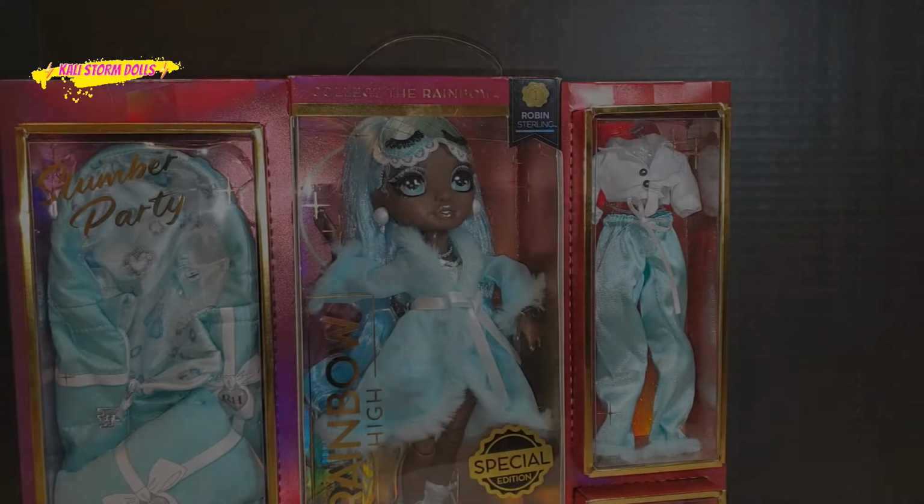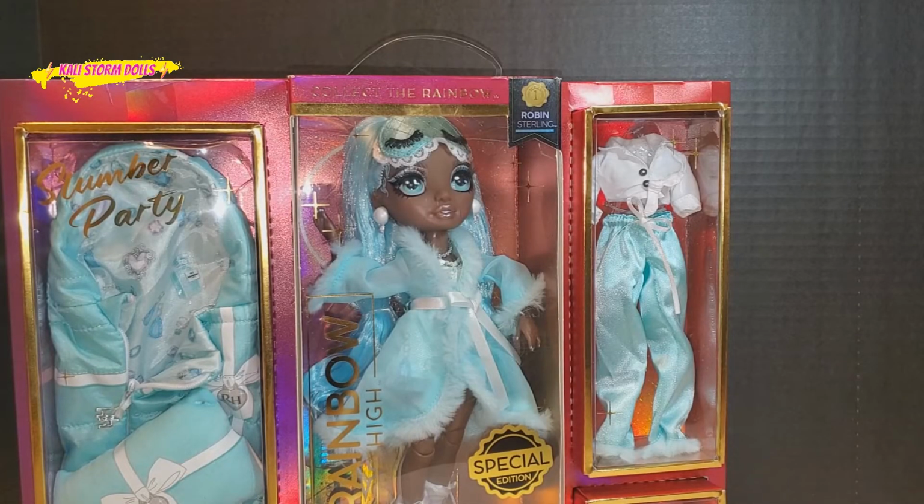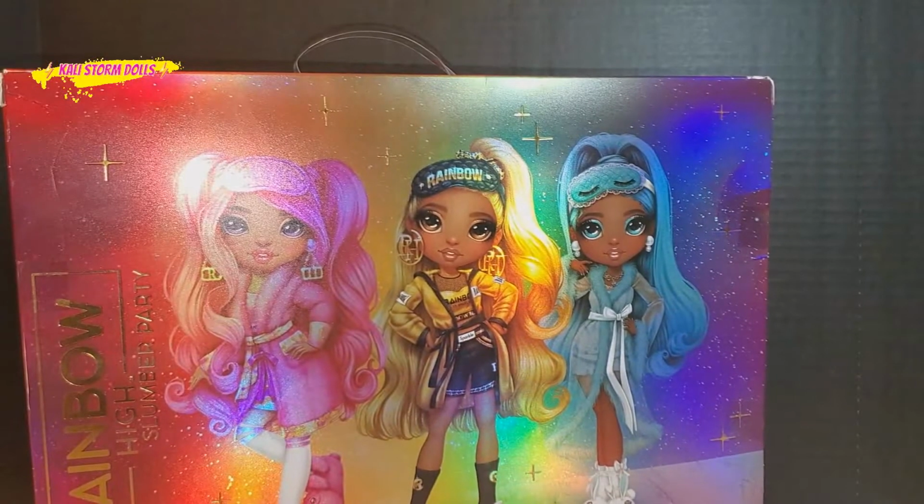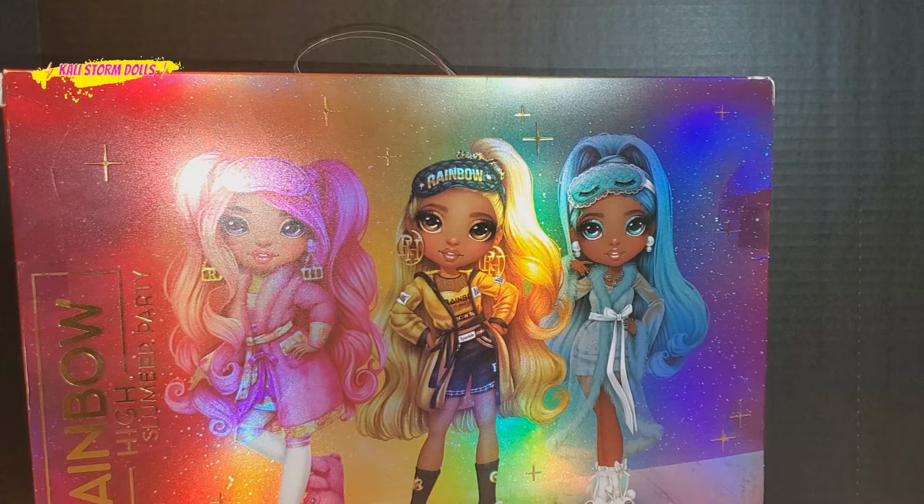Hello everyone, Callie Storm Doll here, and we're ready to hit the slumber party of Rainbow High. Here we have Robin Sterling. Now, out of these three girls, I'm sorry to tell you, but Robin, that's my home girl. I don't know if it's her color scheme or what it is, but Robin, I was instantly drawn to.